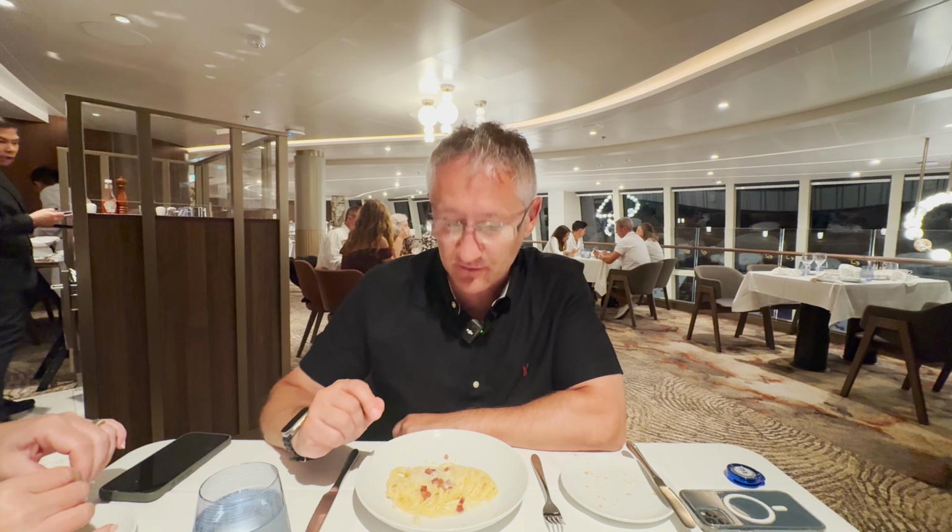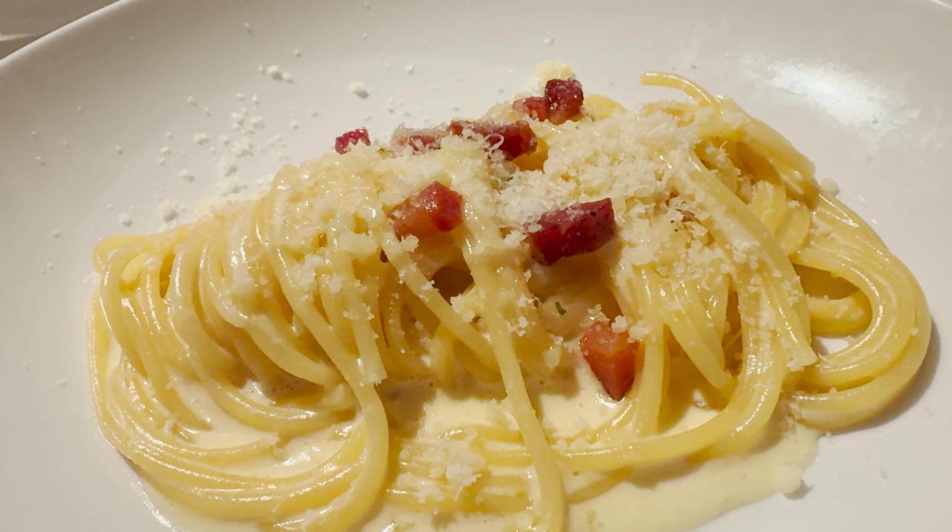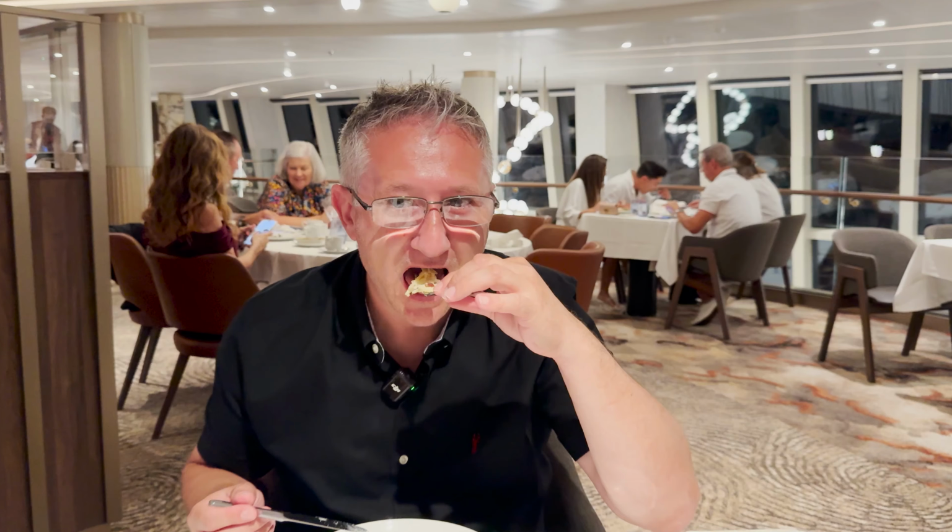On my second course, I did order a small portion of the fettuccine alfredo, but they brought me a small portion of the spaghetti carbonara. I'm sure it's going to be fine, but it's not really what I asked for. But anyway, let's tuck in.